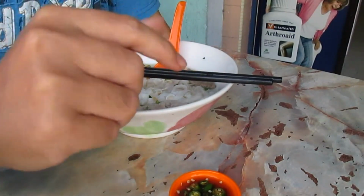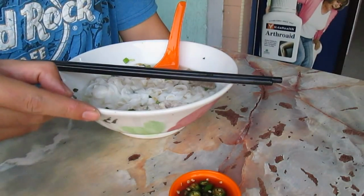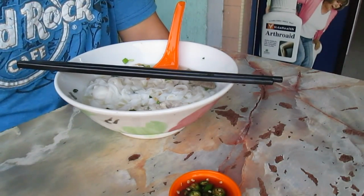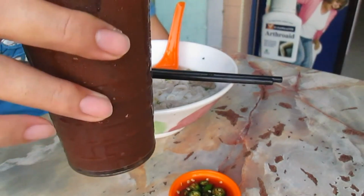So overall, this meal, this Koay Teow Thng, or basically it's something like pork noodles, I would give it a 4 star out of 5. And the coffee here is a 5 star out of 5, the Hainanese coffee.